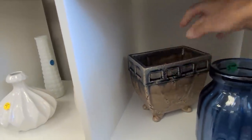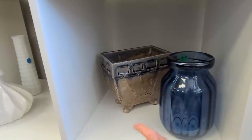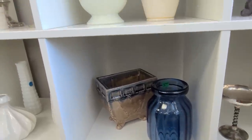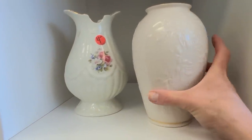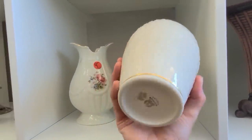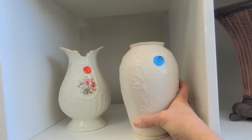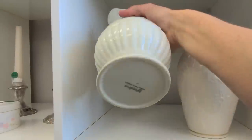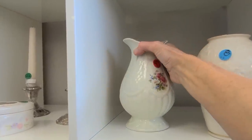This would be lovely in a pair with possibly a little white vase here or a pottery piece. Lots of flowers in it. This is Lennox. Very pretty. Lennox made in USA. What's this one? Let's see. This one's a Formalities by Baum Brothers.